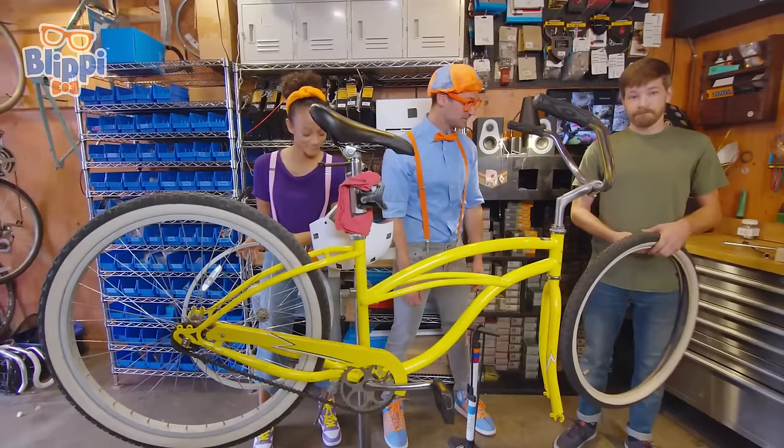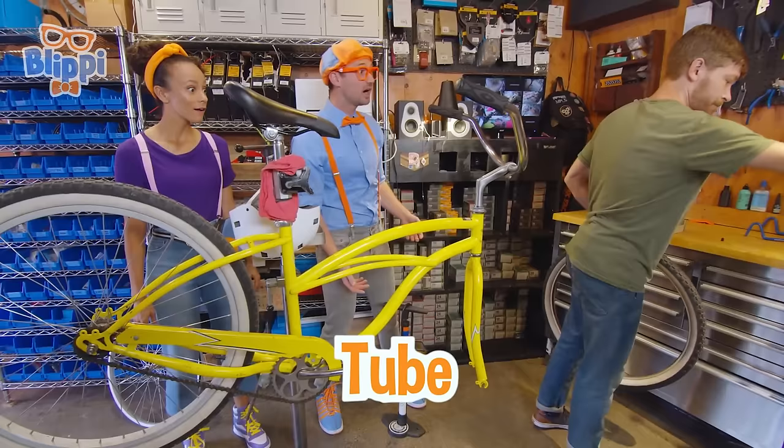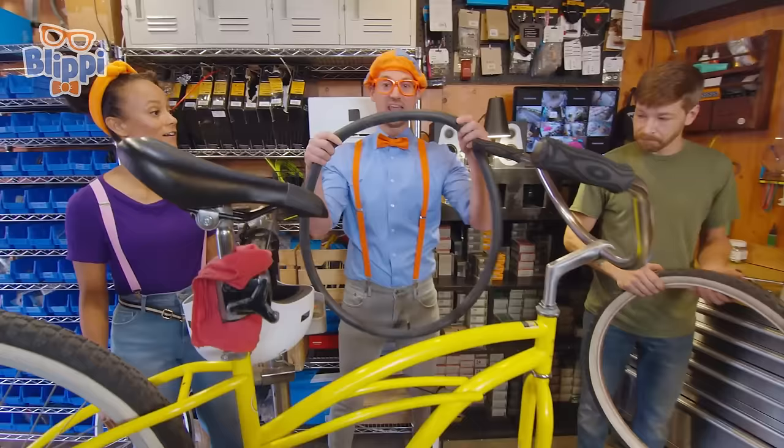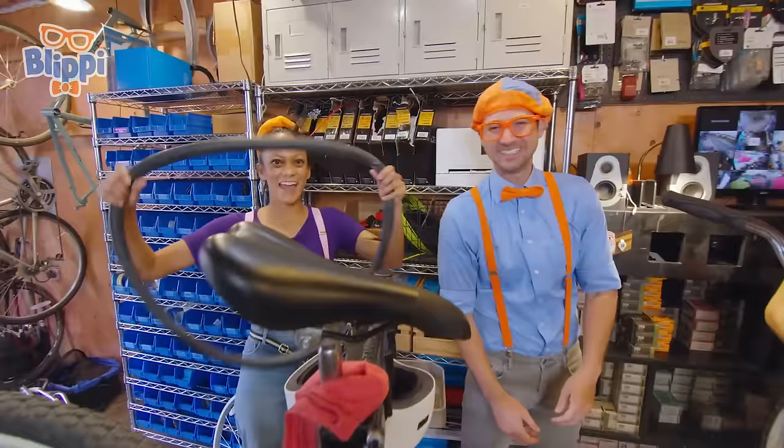Okay. And the next thing we're going to do is remove that tube, which is what created the flat tire. Whoa, so there's a tube inside the tire? Oh, can I check it out? Whoa, so this has a hole in it, and this is what was inside the tire. That makes sense. Whoa, ooh, it's squishy. Yeah, it is. It's like a balloon. Yeah, cool.